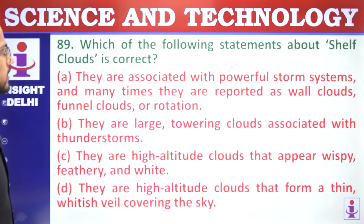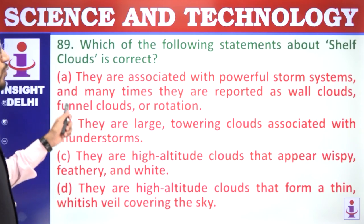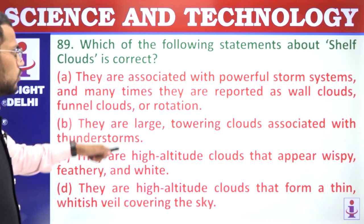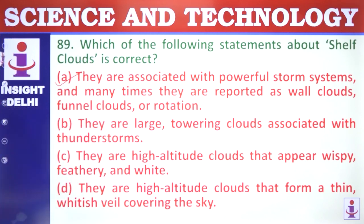89. Which of the following statements about shelf cloud is correct? So shelf clouds are associated with powerful storm systems, and many times they are reported as wall clouds, funnel clouds, or rotation. Right? So 89, answer is A.